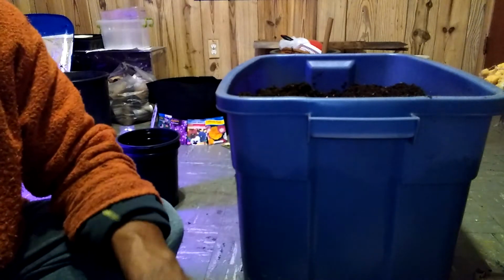So we've already got a pot ready, and we're going to do this planting. Now let me adjust this camera again.